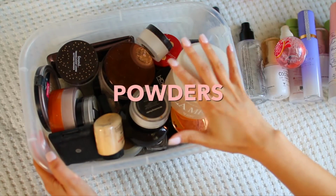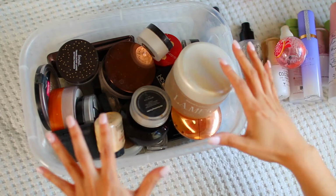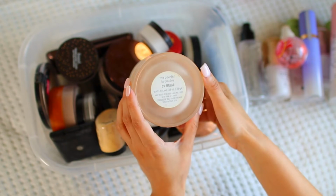Now, powders, on the other hand, is a different story. I definitely want to do some damage in this department. This first thing is the powder that will never die. It is the La Mer powder in 03 Beige.